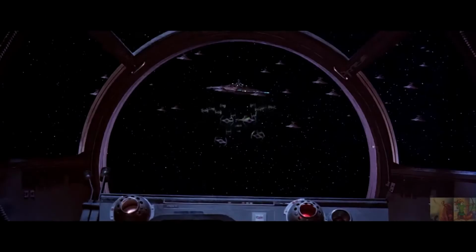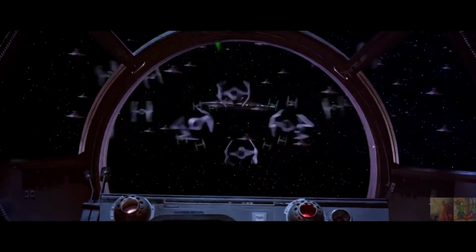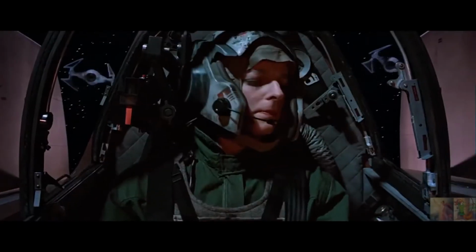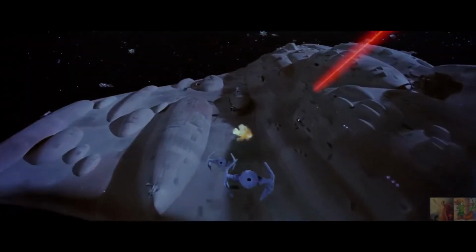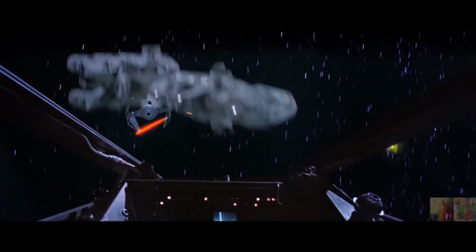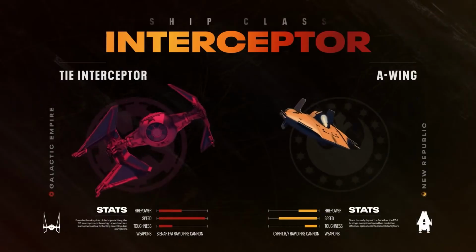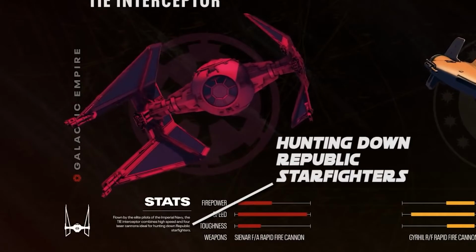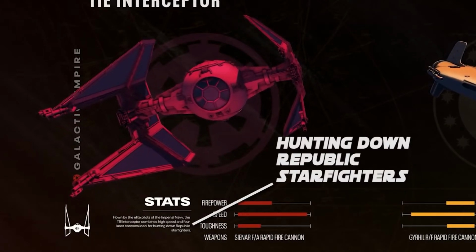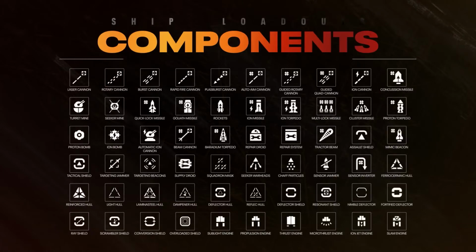Number 3. TIE Interceptors had one purpose: destroy enemy fighters. Only elite pilots were given the TIE Interceptor to fly, and with good reason. Their job was to hunt down and destroy other starfighters. The developers of Star Wars Squadrons have seemingly embraced this concept by noting that it is what the Interceptor class in general excels at. They can be modded to be helpful attacking capital ships, but that is not their intended design unless you're planning on bailing out directly into the bridge.